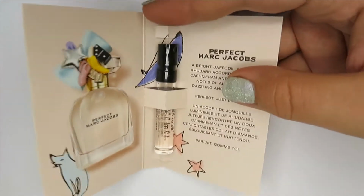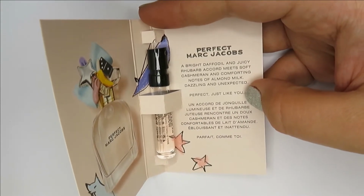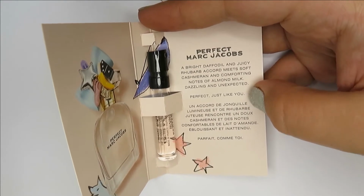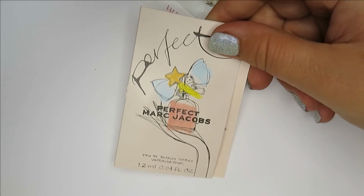It's very sweet, it's very lush, and I just absolutely adore it. As you can see there, it says a bright daffodil and juicy rhubarb accord meet soft cashmeran and comforting notes of almond milk, dazzling and unexpected, perfect just like you. It's really sweet, it's really nice, and I was very excited to see that they've got these on there this month because it's the best perfume ever.